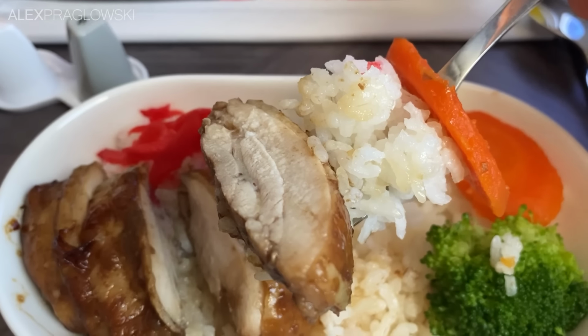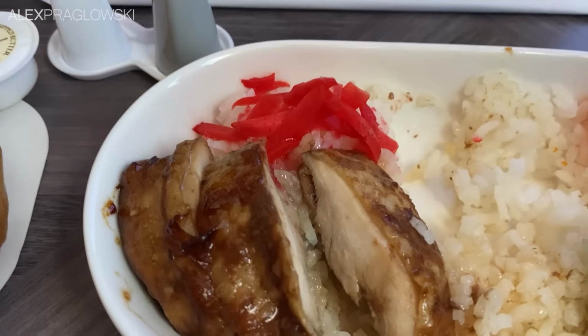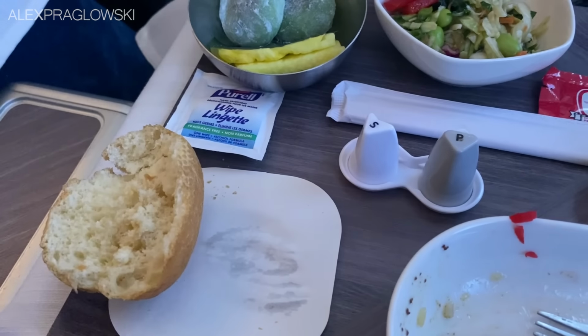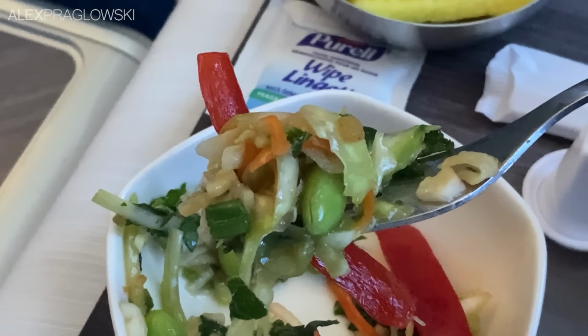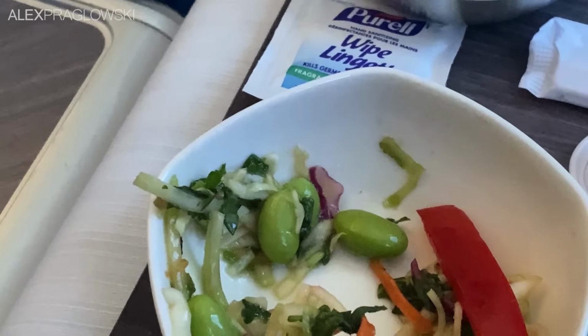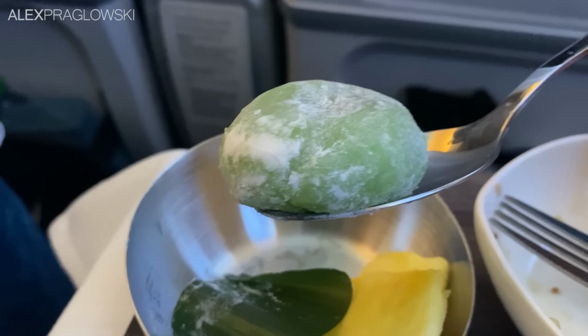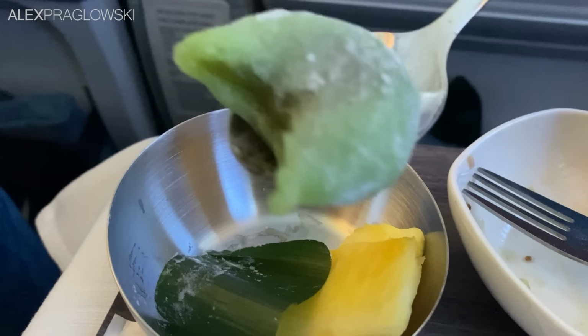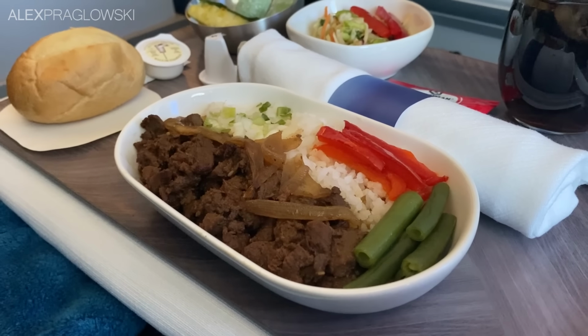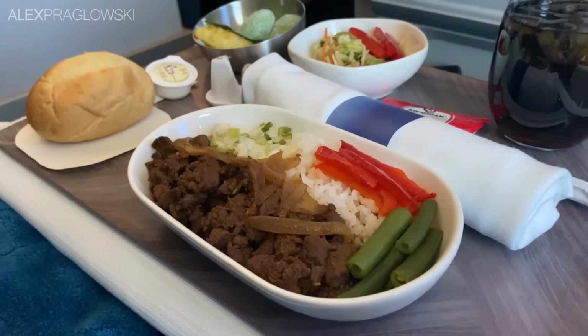The chicken was cooked perfectly, not too dry, and just tender enough. The bread roll was super soft and delicious, though maybe a bit tricky to cut. The Asian salad was fresh and crisp, and had a great combination of flavors. The green tea mochi was also a nice way to finish the meal off, though I think it's a bit of an acquired taste. For what it's worth, the beef was really tasty as well. I think it's safe to say WestJet nailed these main courses.